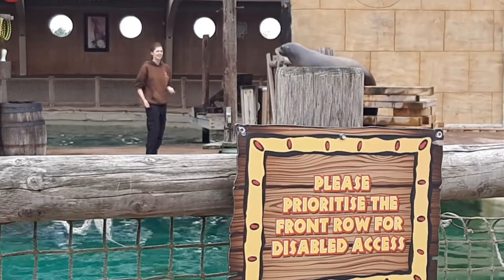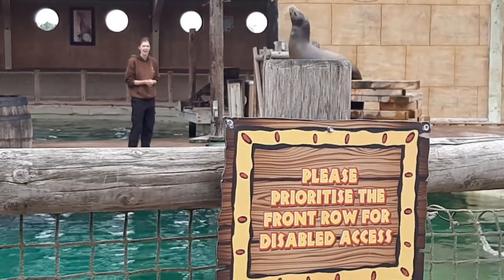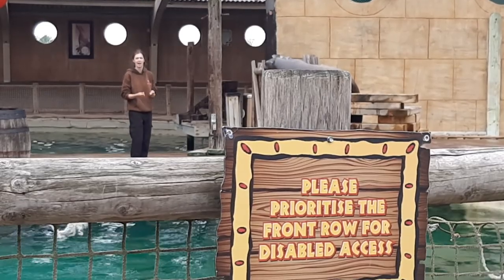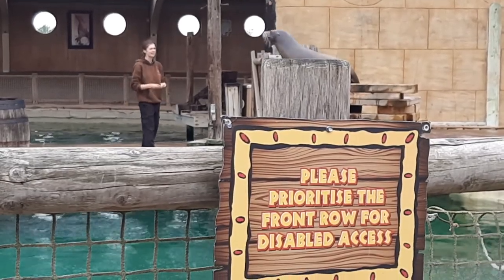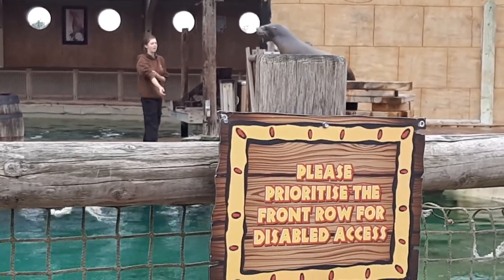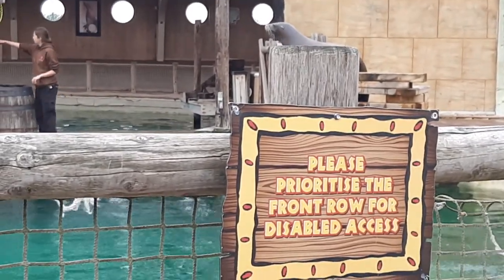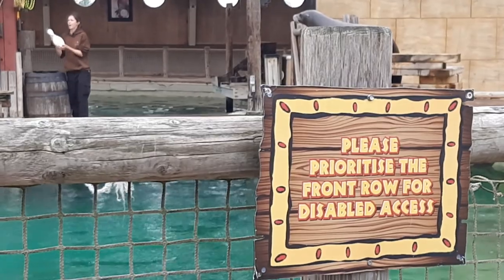We always get asked, how long does it take to train a sea lion? You can't really answer that question because each of them is different, just like we are. They all have different skill sets, things that they're good at, and Marvin happens to be a pro at balancing. So after we tried the basketball and the American football, we then tried this.